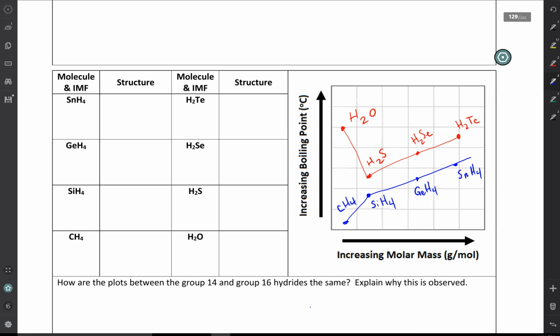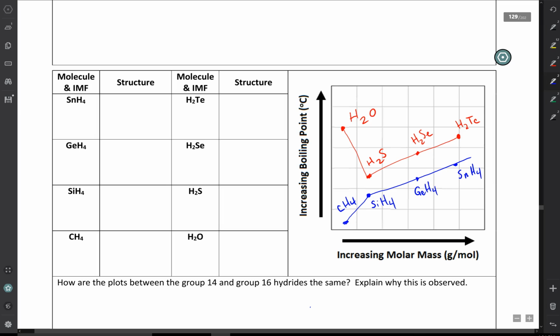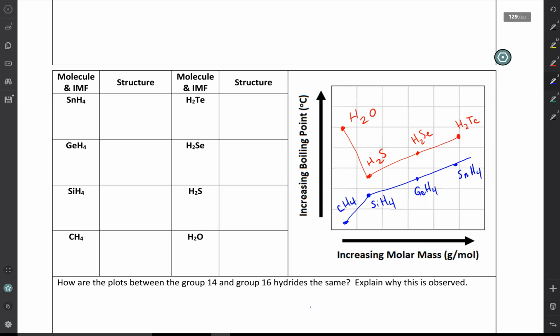At the end of the video you just watched, you were given a graph that looks very similar to what I've got on the screen right now. It's showing the relationship between the molar mass and boiling point of the group 14 hydrides, which I have in blue, and the group 16 hydrides, which are shown in red. So intermolecular forces play a huge role in this gigantic discrepancy in boiling point between water and methane.